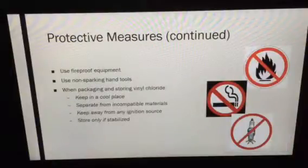Some more protective measures. Fireproof equipment is very, very important. You want to use non-sparking hand tools, of course, in the proximity of vinyl chloride. And when packaging and storing vinyl chloride, make sure to keep it in a cool place. You want to keep it separate from incompatible materials, keep it away from any ignition source, and you only want to store it when it's stabilized.